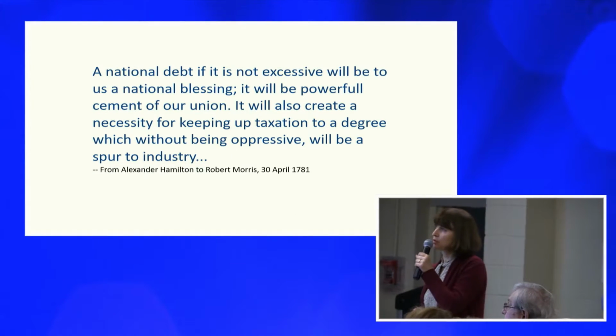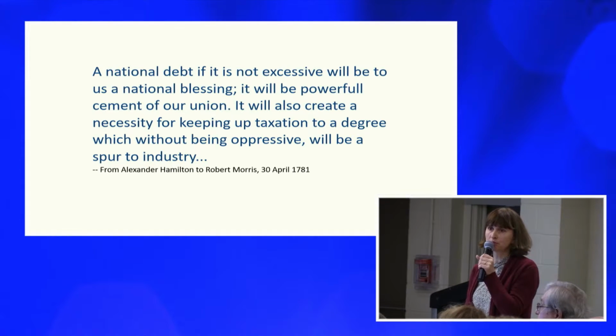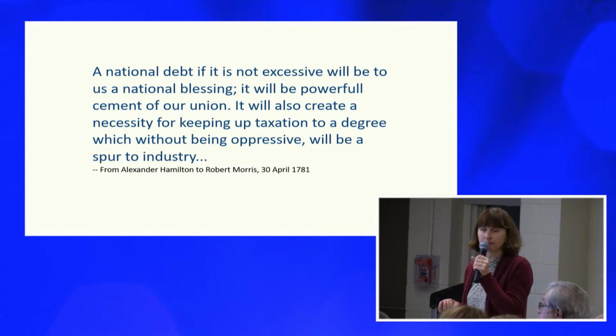Now, during the Revolutionary War, Hamilton never stopped learning. He carried big books along with him at night when everybody else was sleeping. He would be reading about economics, about finance. He was thinking, what would happen when this war is over? How are we going to sustain the peace? How are we going to sustain our freedoms? And he was studying European economists.